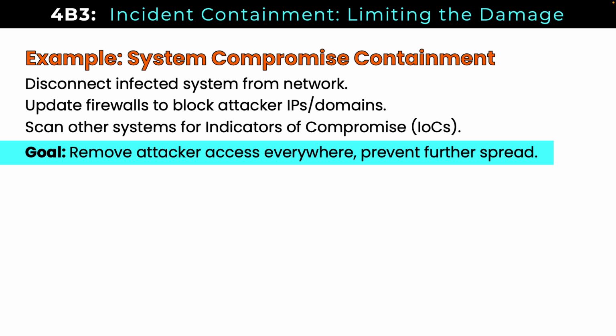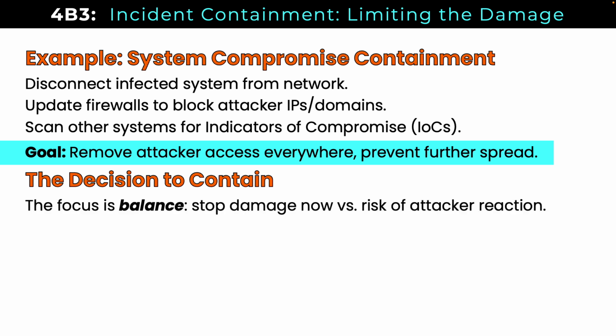So when we look at just those three potential responses, disconnecting an infected system from the network, if it's one of the systems in a business service and a customer-facing service, disconnecting that infected system is immediately going to interrupt service, where some of these others may not. So the decision to contain, the focus is really about the balance here: stopping damage now versus risk of attacker reaction.